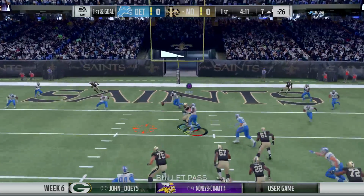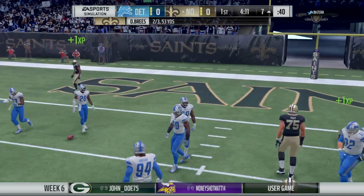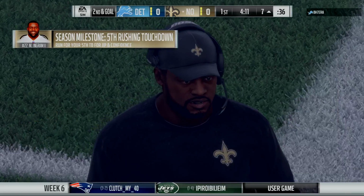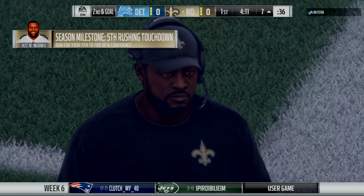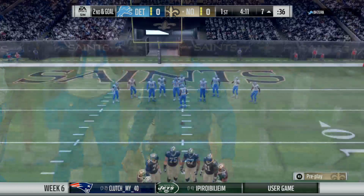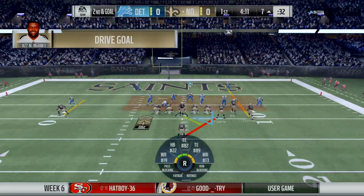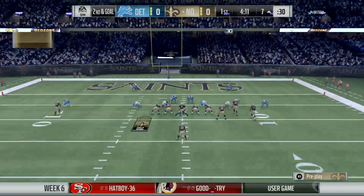Here's Breeze to throw. And it pops free. The collision there jarred the ball loose and brings up 2nd down. This defense is not going to make it easy for you. They're a physical group, and we just saw it there on that play. He came in, made the contact, just as he's trying to haul it in.